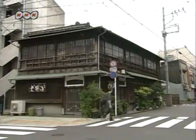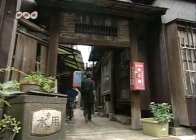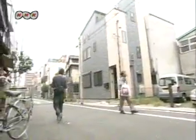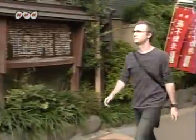Scattered around the Sanya area are a number of old buildings. There's much more to this place than just cheap accommodation. Many areas in Tokyo once had houses crammed together like this. Looking at old buildings and exploring alleys is another way to enjoy Sanya. In Sanya, you'll also find a lot of temples and shrines. Just strolling around, you can make all kinds of discoveries.